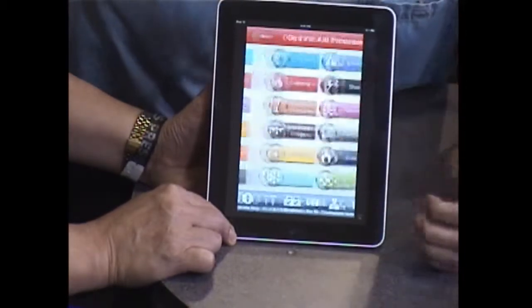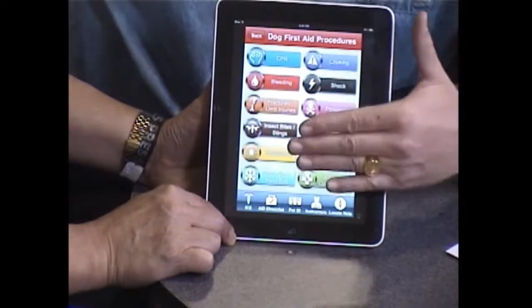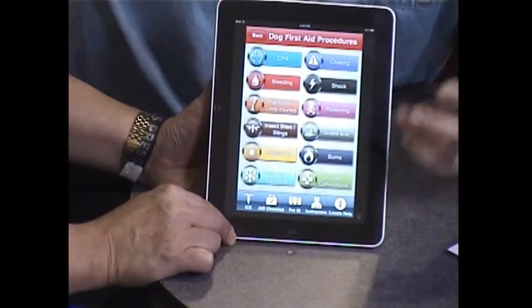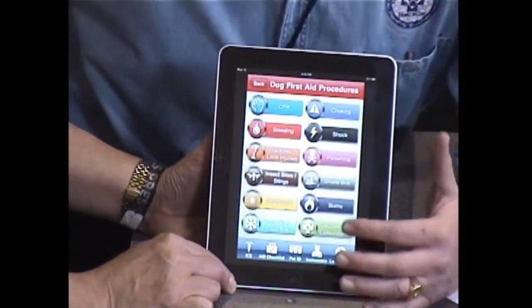let's go to CPR. We'll go to CPR. And then we have all these categories, CPR and first aid. So you can, this really should be 3 apps. We keep hearing that, especially for $4.99. It's a heck of a deal.